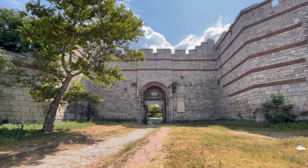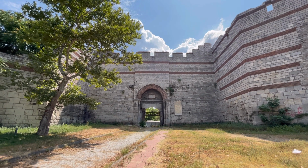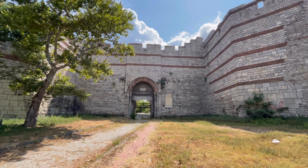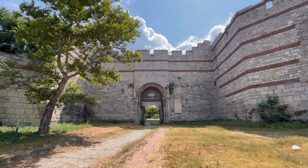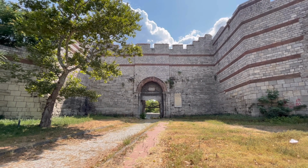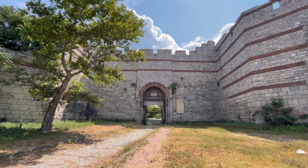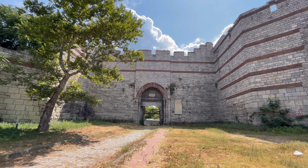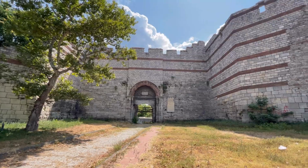So this gate was the most important gate for the Ottomans because this is the gate in which Mehmet the Conqueror, the first sultan of Constantinople, ceremoniously entered the city to take it on 29 May 1453. So this gate was used by him, and then afterwards, every time there was a coronation of a sultan, or anything important which required ceremoniously entering the city, this gate was the one used for that purpose.